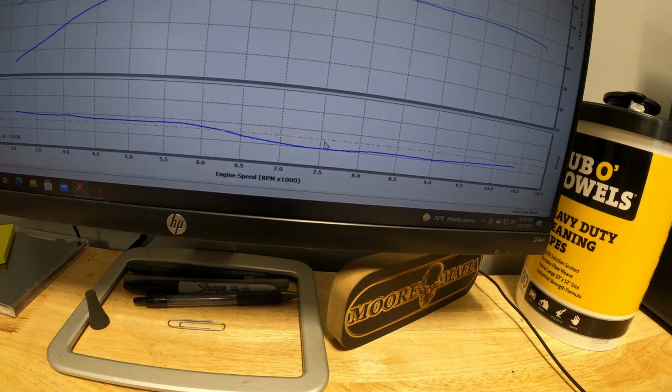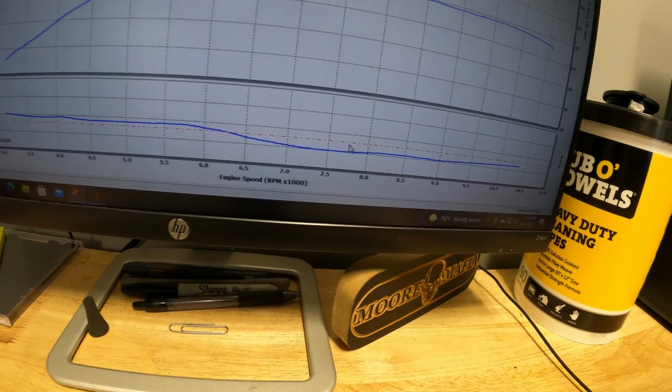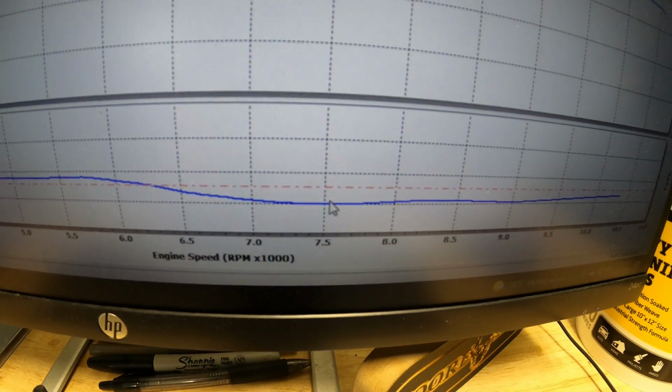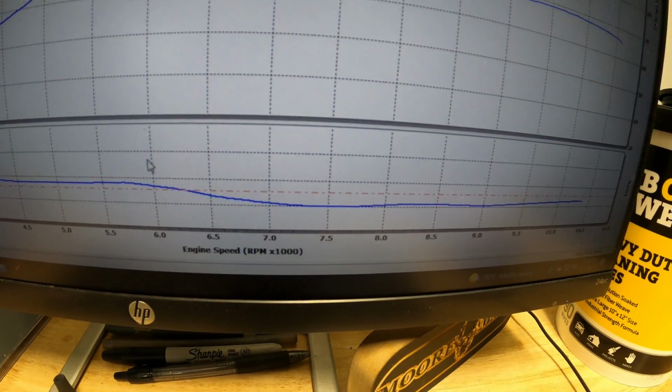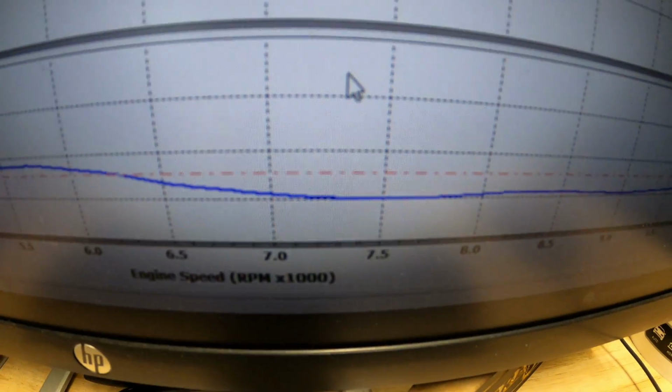Now you can see this right here. This is our air-fuel ratio about where we want to be. Anything below that line is too rich, meaning getting too much fuel. Well, with this bike from the factory, I'm not gonna say from the factory, the bike has an exhaust system, but the way this bike is, it is getting too much fuel.